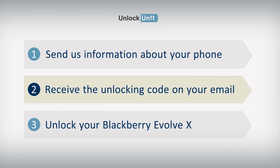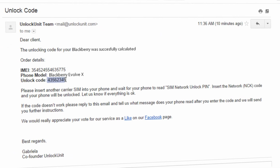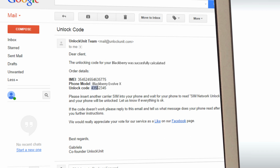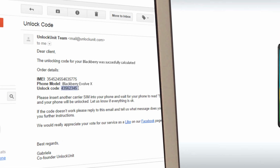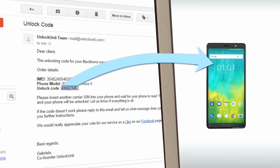Step 2. You will receive the unlocking code and all the necessary instructions on your email in the shortest time possible. Step 3. You have to insert another carrier's SIM and wait for your phone to ask for the unlocking code. Then, enter the code you received from us and your phone will be unlocked.